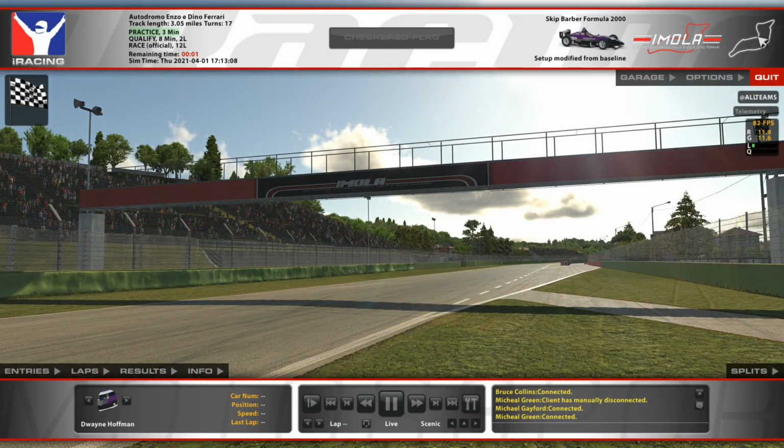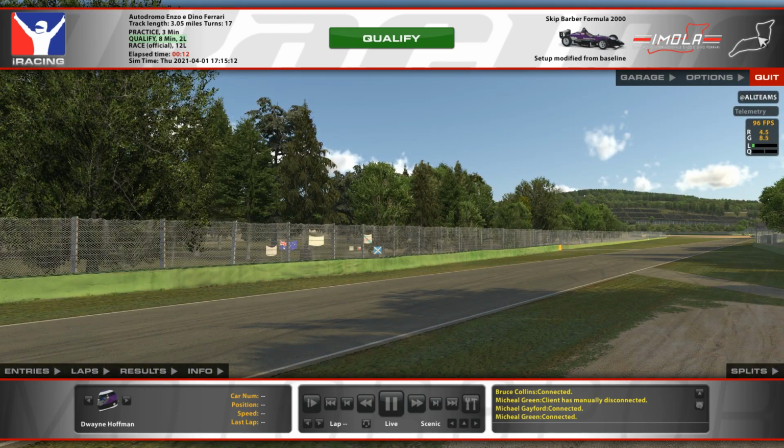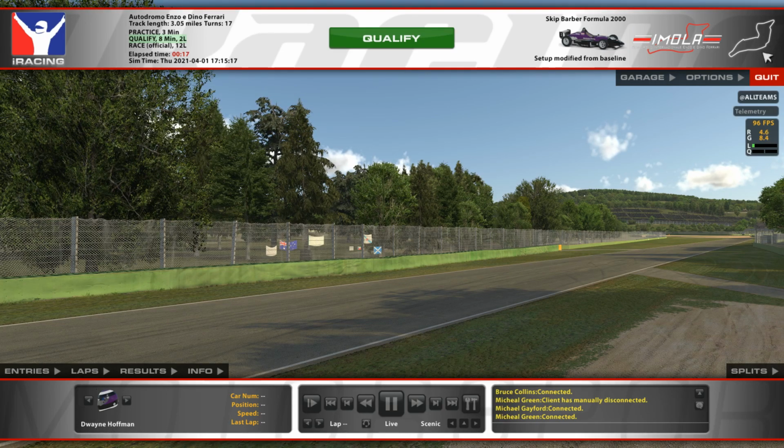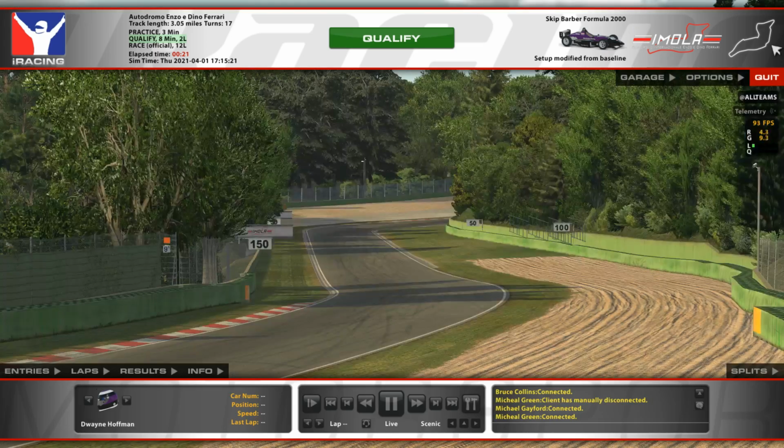That's lots of history here at the circuit. You're just going to have a little bit of skill. And so this little chicane here, yeah, darn the tires, right? So this chicane here is Tamburello.